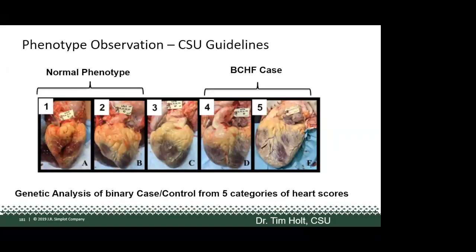So we wanted to start doing some research in this area as well. So we adopted Dr. Holt's scoring guide. We appreciate this guide. It's very handy for us. So we've taken this and split these into 2 buckets that we think about. So normals, like it's been mentioned before, 1s and 2s. Congestive heart failure cases, we really look at those as being the 4s and 5s.